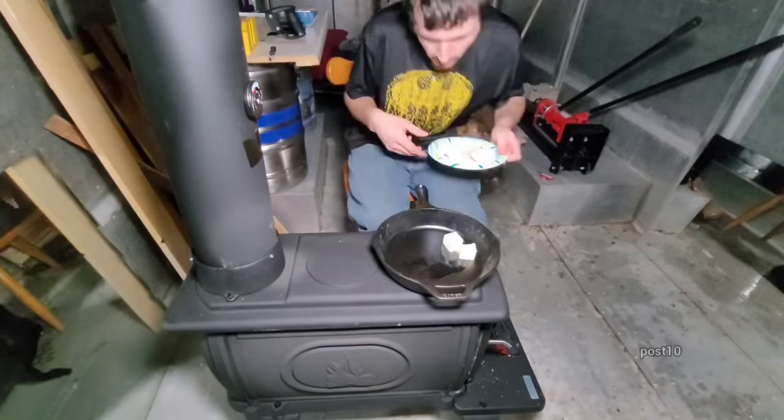Some people think cast iron cookware is gross because literally you're supposed to cook in it with grease, and then when you're done, you're supposed to wipe it out like this, not use any soap. And that butter literally just re-seasoned the pan by itself.